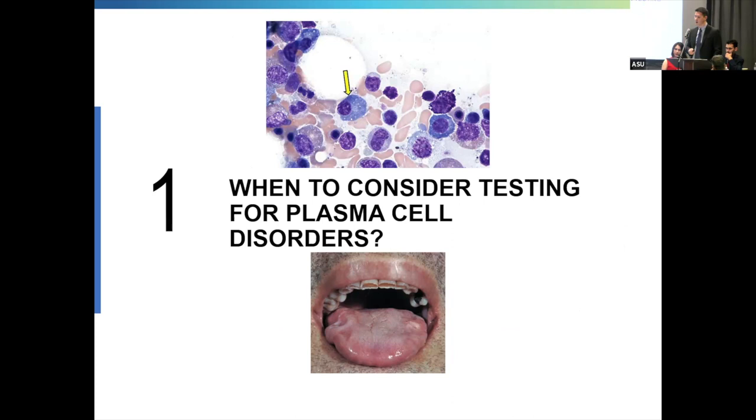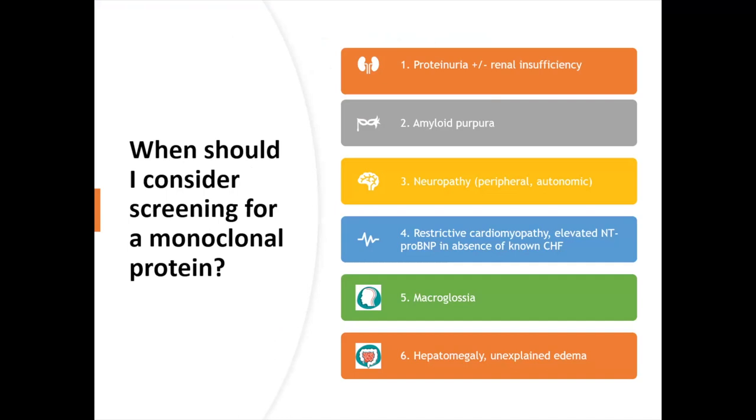So when to consider screening, you've heard a lot of this already. I'll harp on just a couple of things here. Proteinuria, obviously, if there's no other explanation. The renal insufficiency comes late, so if you're just waiting for their creatinine to rise, you probably already missed the boat. The amyloid purpura, termed raccoon eyes, is one of those very pathognomonic things. We don't see it very often, but if you do, obviously some alarms should be going off.